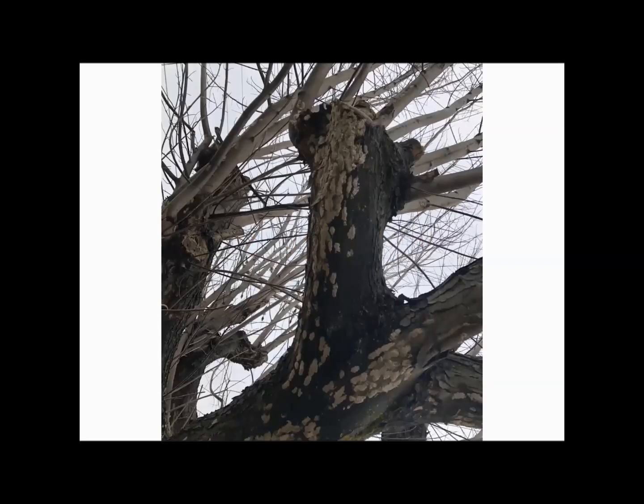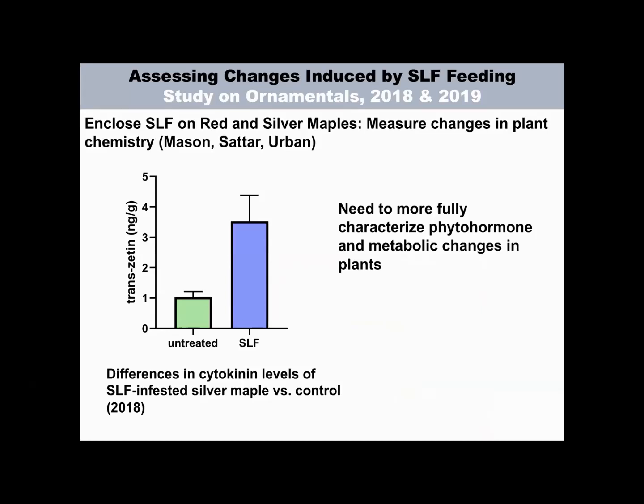This is a different site where we saw just red maple slathered with egg cases. But based on these observations, this is what we're using to inform the research we're doing this year. And so last year, we looked at some phytohormones, so we know that that level of feeding is going to cause changes in plant chemistry. And so with Charlie Mason and an assistant professor, Seunghyun Sattar, they're both plant people. And so we've enlisted them to work to more fully characterize the phytohormone and metabolic changes in plants.